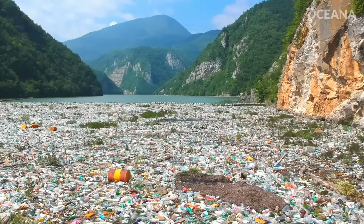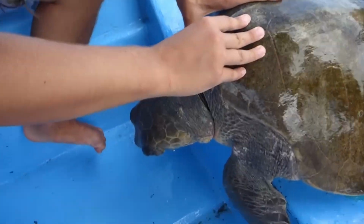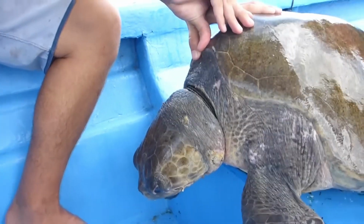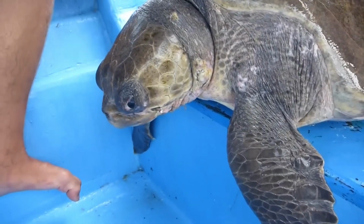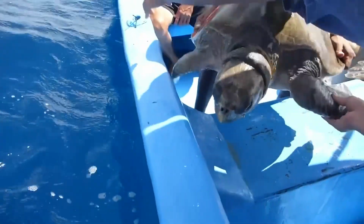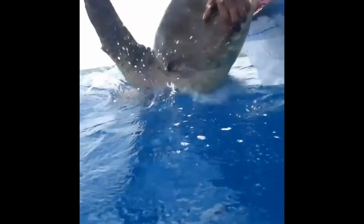But here lies the problem. Plastic waste in the ocean often looks just like jellyfish, and the shallow waters where turtles live are frequently polluted with plastic. Ingesting plastic can be fatal. It's estimated that thousands of turtles die each year because of marine debris. And that's not even counting the threats from humans who harvest their eggs, meat, oil, and shells. This is why every species of sea turtle is now classified as endangered.